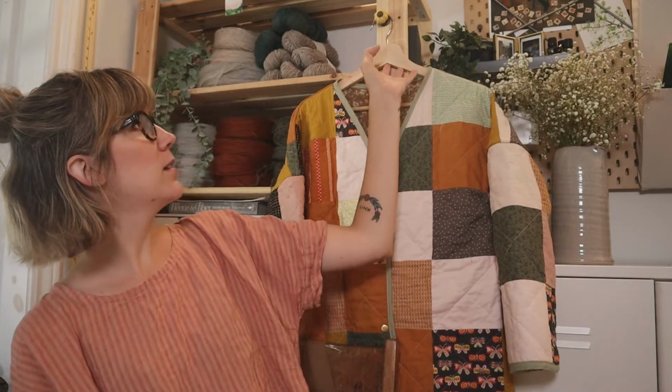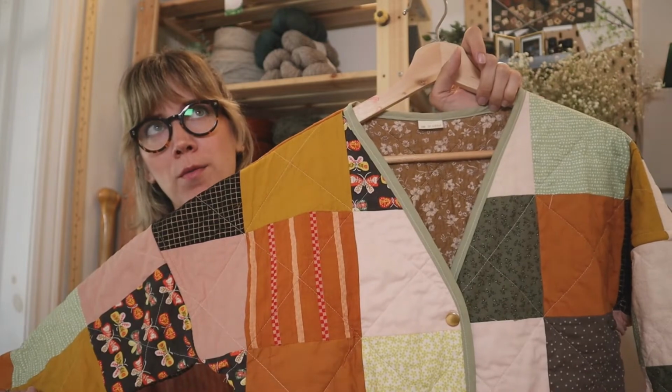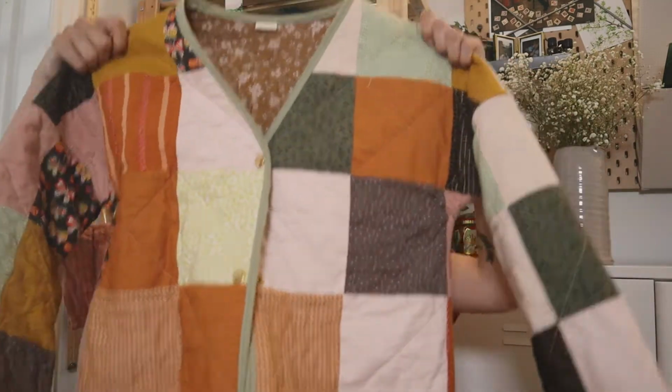My FO is my jacket. So this is the Gibson Coat by Kira of It's All in the Stitch. The amazing thing about this, I had a bunch of pattern suggestions for coats, but the thing that I loved the most about this was that this pattern is actually written to be quilted. So when you cut out your pattern pieces, you cut out the first part, which has like, I think, a half inch seam allowance for trimming, because when you quilt, you want to allow yourself to have more surface space, because the fabric is going to move and shift. And so once you've quilted all of your pieces, then you take the pattern piece and you cut out the second portion, lay that on top, and then cut out your real to-sew pieces.